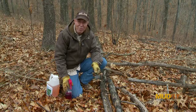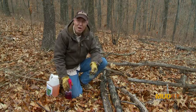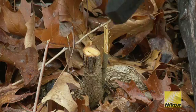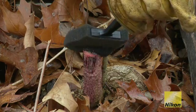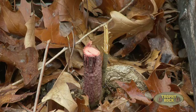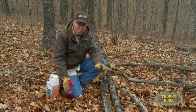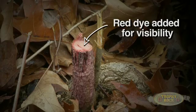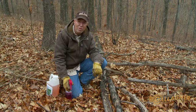The easiest method I've found to ensure you get good coverage on these little stumps is to take a sponge brush, saturate it with your herbicide mixture, and just paint it on top. Just a simple spray mist may or may not cover that cambium level, but using a sponge brush will make sure you get good coverage where the herbicide needs to go, and that sprout will not block your view again.